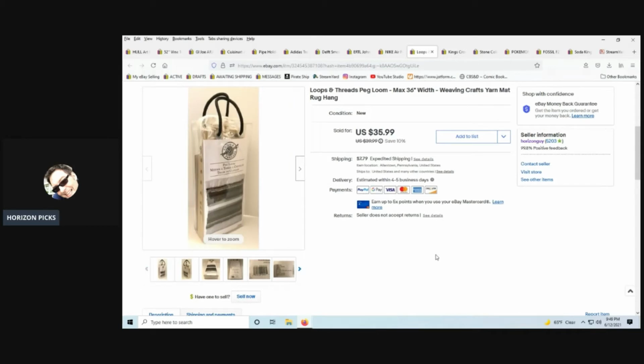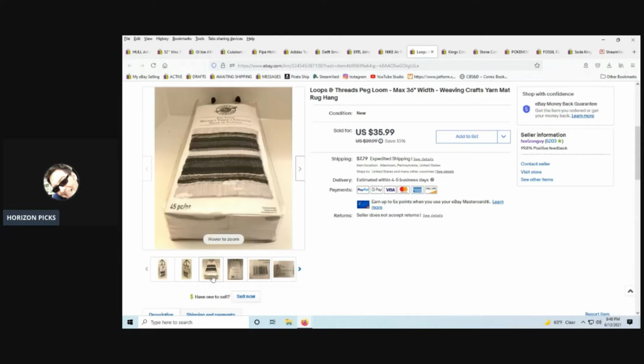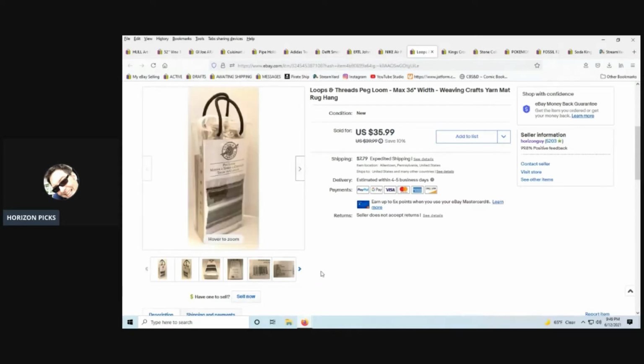Moving on. This is a peg loom. I got this from a fellow reseller on a YouTube auction. Took a little while to sell, but basically it's all new. It's a new product, perfect condition. Right here, you can see I had a 10% off sale going on, and somebody picked this up for $36 with shipping on top. I think I might have paid maybe eight bucks. I don't think more than 10 for this item.